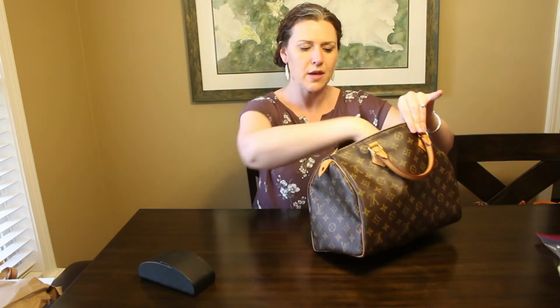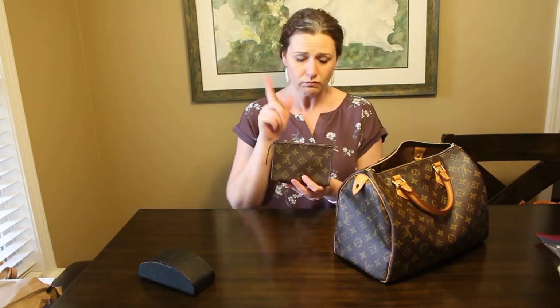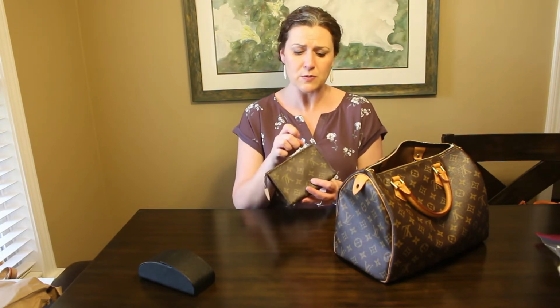So I've got my Prada sunglasses that you've seen if you've watched my other What's in My Purse videos. I'm not going to go into detail of what's in what because it's pretty much always the same type of thing. This is my toiletries 15. I bought this pre-loved off of eBay. It came with proof of purchase, with the dust bag, and it even came with the drawer box that it came in.